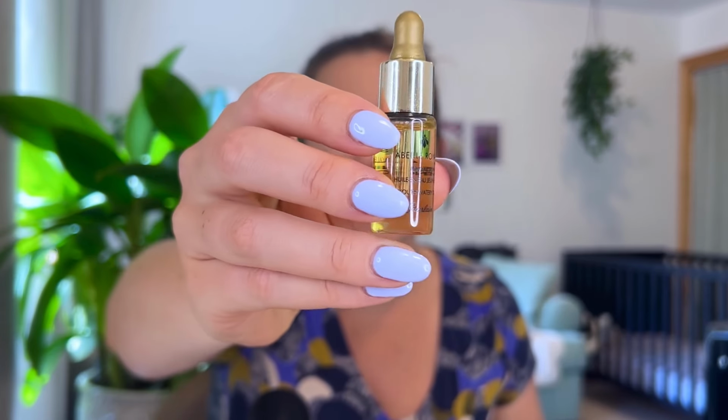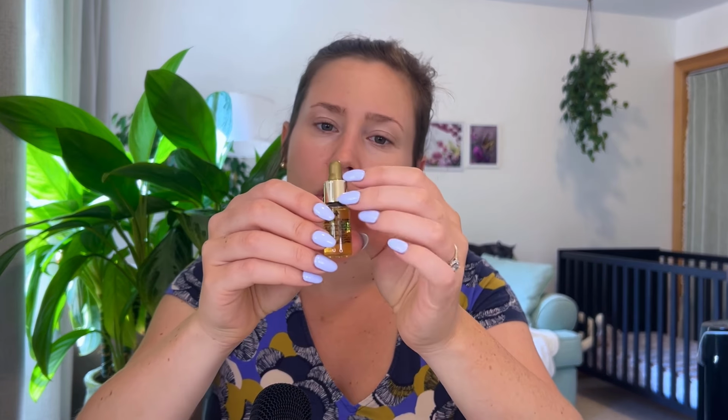I think this oil is rosehip oil. It's some kind of thin profile oil like that. So typically what I do for facial moisturizer is I just use a very fine oil, and I'll put a few drops on my face, and that's typically what I do for moisturizer.